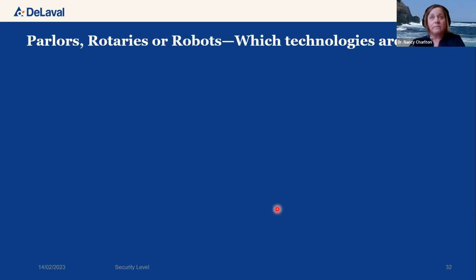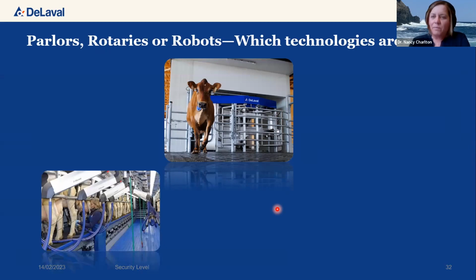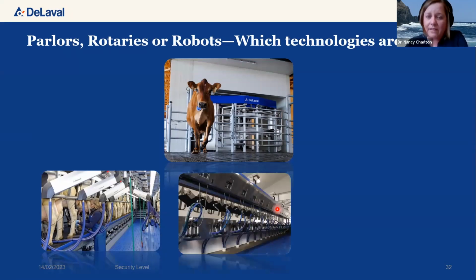So in summary, you have many choices to start. To start with, what do you want? Even though robotics are a buzzword, I do suggest that you spend time with people that are really happy, and even go talk to people that left or sold, like Larry said, because it's a big investment and you want to make sure that it's right for you. These swing parlors, if you like to milk cows, if you've got people to milk cows and you don't have the capital costs, they're highly effective.